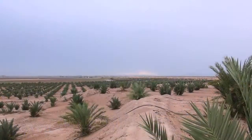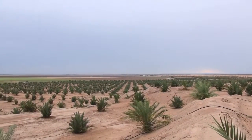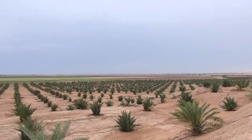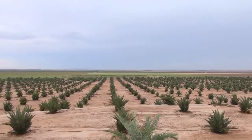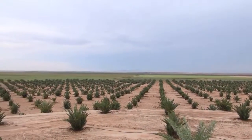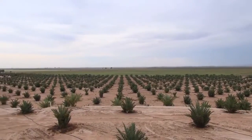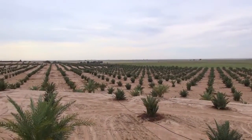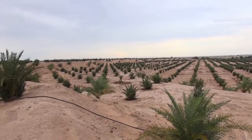So when we bring this on down to the local level, one of the things that we have to do is try and utilize the water that we are allocated in the most effective way that we can. The things that I'm going to be showing you today are really the ways that we at Bard Date Company are trying to change from flood irrigation to drip irrigation to utilize that water most effectively.